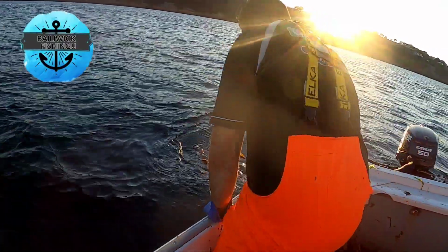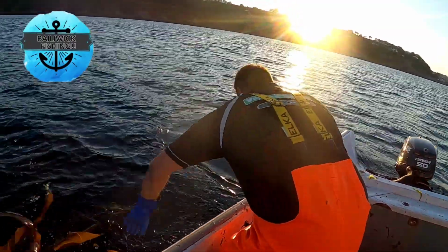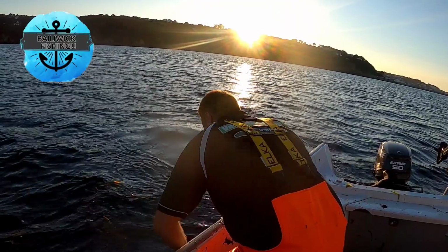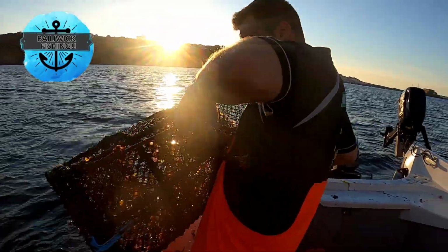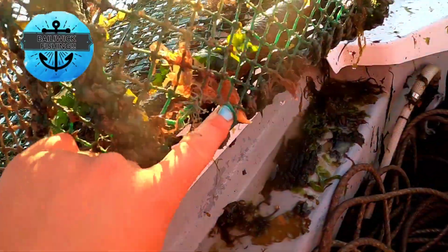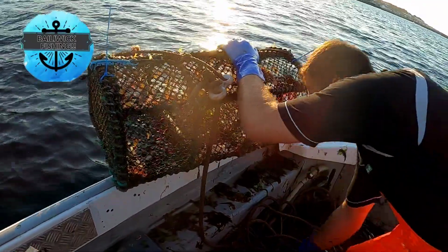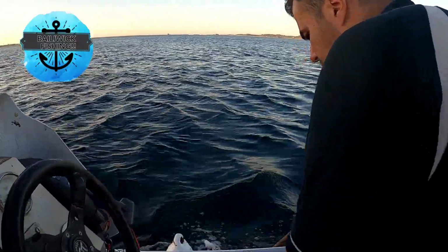So we're at the lucky lobster pot. That takes a bit of pulling, that one. It did. Nothing. Hole in this pot. There's a claw. Yeah, we need to do some pot repairs to this one because one of my sash weights has come out. So 7 and 8.